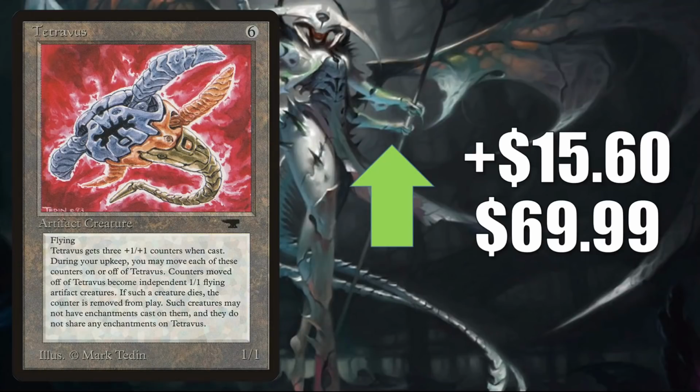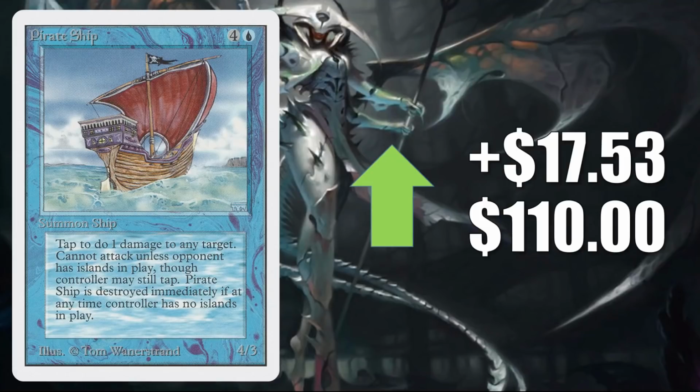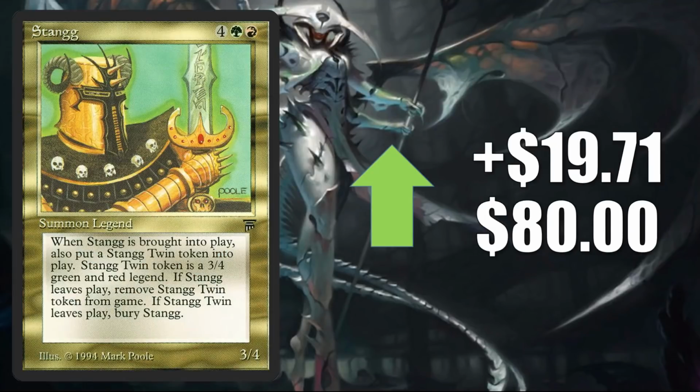The one from Antiquities that goes up $15.60 this week to $69.99. Or maybe the 4th edition copy would be the one for the rest of us. Mana Short is up $16.93 this week to $70.01. Pirate Ship is up $17.53 to $110. It's Stangg! This is the Legends copy, up $19.71 to $80.